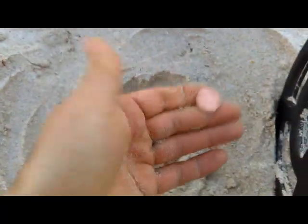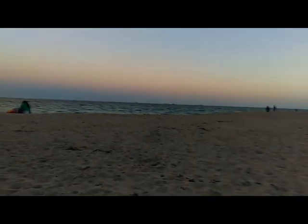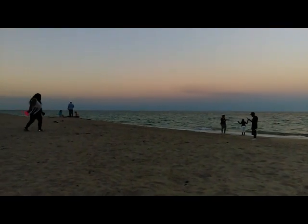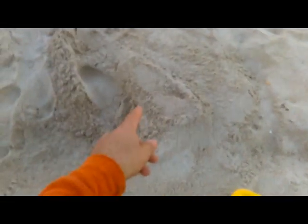Another penny. Just right on the top. Another penny. Found a penny there, and right over here I found like 5 coins just in this area.